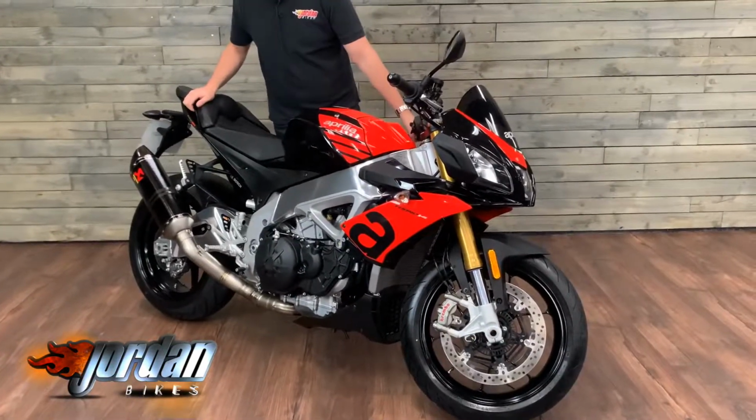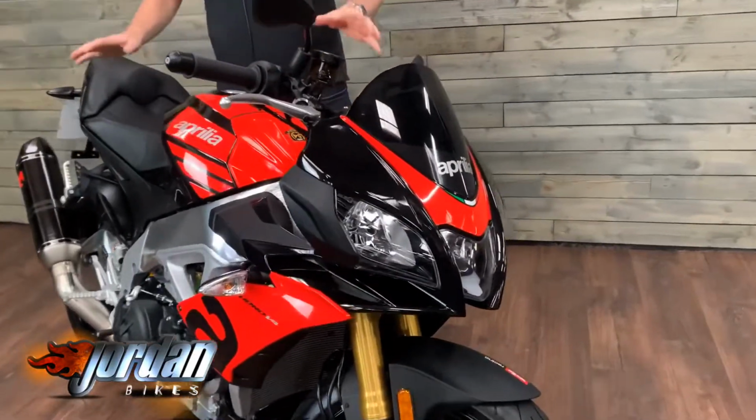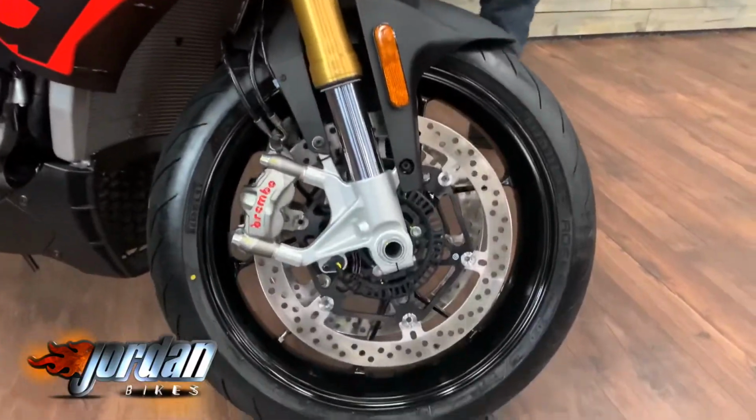It's a proper stunning piece of kit is this one. It's a 2019 on a 69 plate, but it is the new colours for 2020. 689 miles and they're absolutely riddled with electronic aids, which I'll go through.